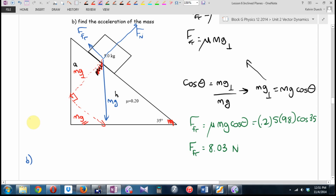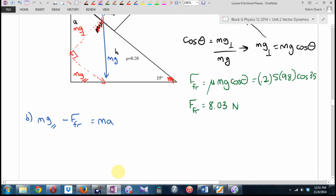It's got to be mg parallel, not mg, because that's in the direction of the winner. Who's losing? Is there more than one mass? No, equals ma. And I could, if I wanted to, plug in the 8.03, but I'm going to leave the friction algebraic for a reason. mg parallel. Opposite. Which trig function? Do you remember? mg parallel is going to be sine. I can replace mg parallel with mg sine theta. I'll stick the angle in later. Minus.